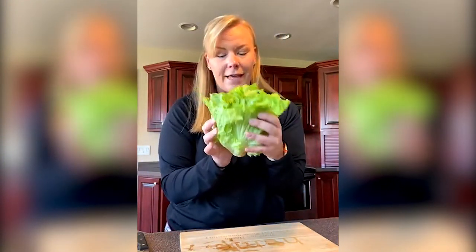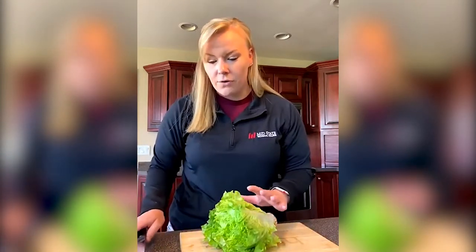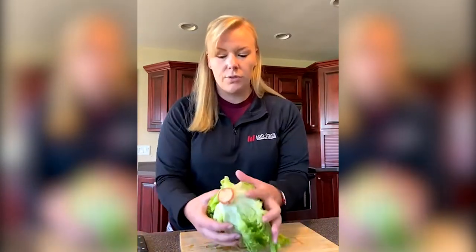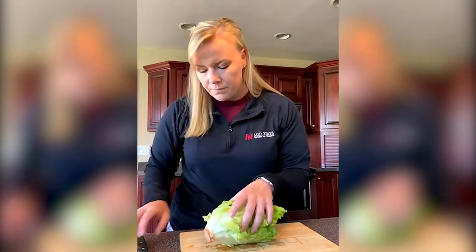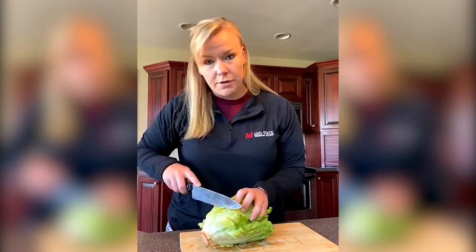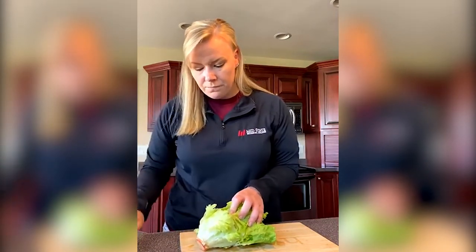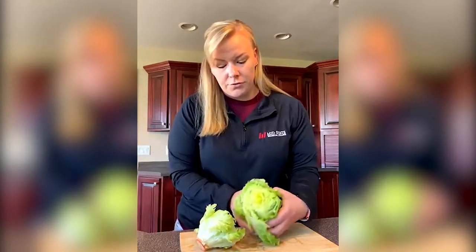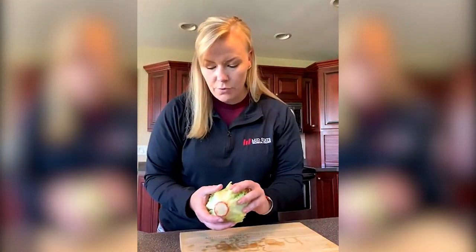Our last vegetable is our green leaf lettuce. We use green leaf lettuce quite often, so we go through this quite a bit. So same concept, we want to cut down to the root here. And please be careful with that knife. And we will use this for sandwiches, salads, or for our guinea pigs. It will not go to waste.